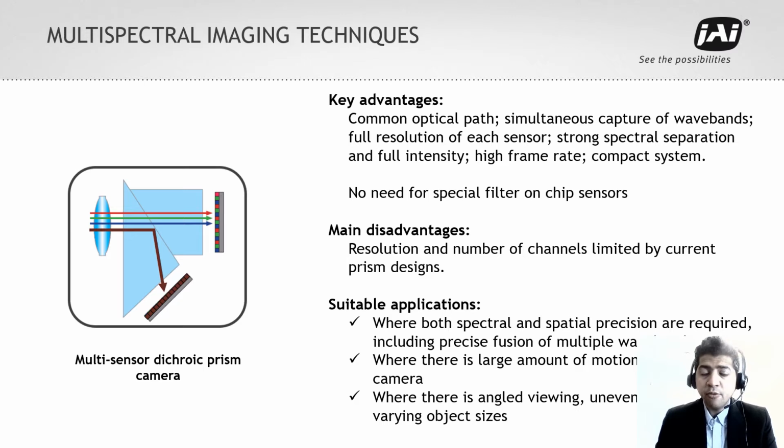There is, of course, also a disadvantage associated with such an approach, and it's related to the number of channels that are possible with the existing prism designs, and also the resolution. It's not a technical challenge, it's more a commercial challenge, because in the end, adding too many sensors makes the prism system or the camera itself very bulky, and it also can increase the costs of such a vision system.